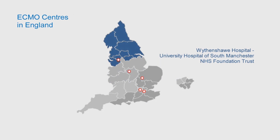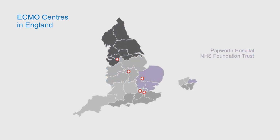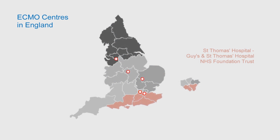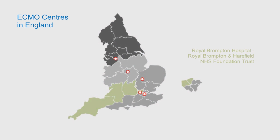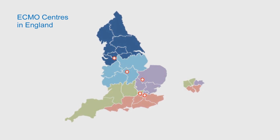Wythenshawe in Manchester covers the north of England. Glenfield in Leicester provides for the Midlands. Papworth Hospital provides for East England. Guy's and Tommy's provides for the South East. And the Royal Brompton in Harefield provides for the South West. All of the ECMO units will care for patients from any network depending on demands and capacity.